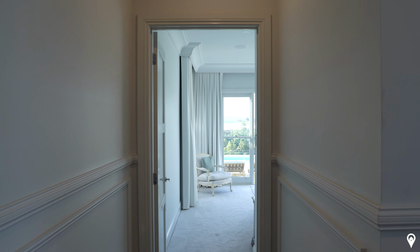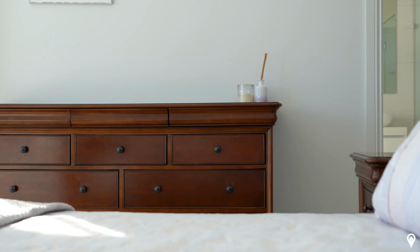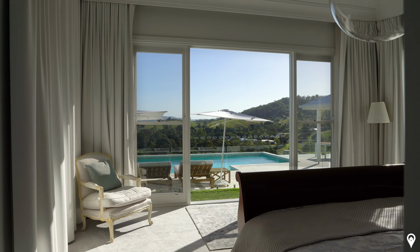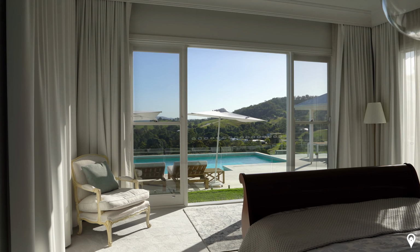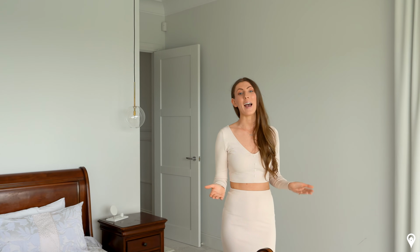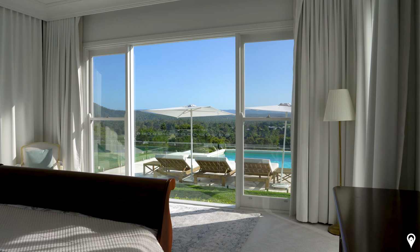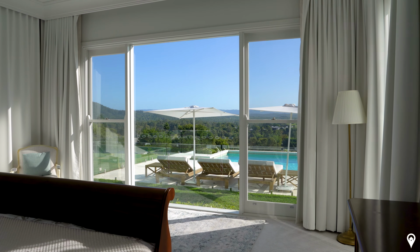Now we can't be 100% sure, but we feel that this must have been the room that the members of the royal family slept in during their stay, because look at this view. The picture window is just perfect for this space. Not only are you looking out to those gorgeous mountain tops, which I must say, especially during sunrise, look absolutely spectacular. You also get to look out onto the pool, which adds that tropical touch. Definitely needed here in Queensland.